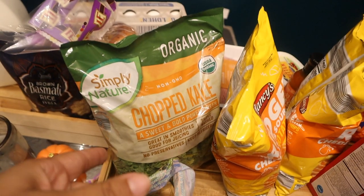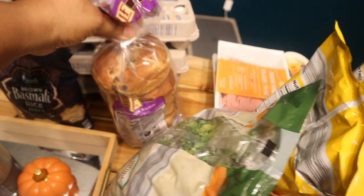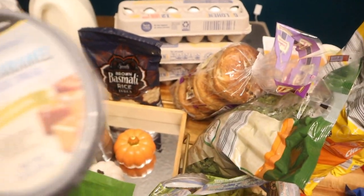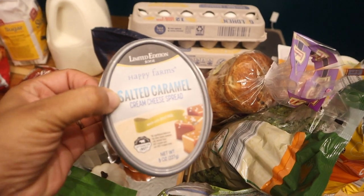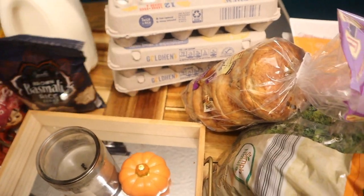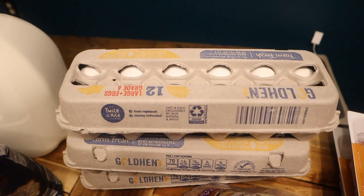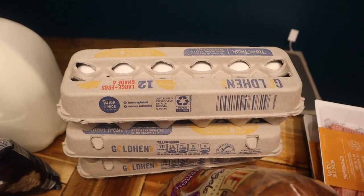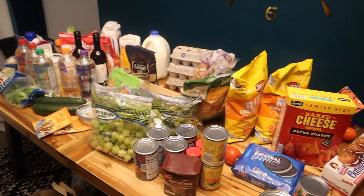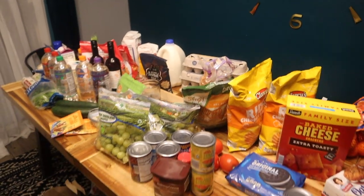I probably won't use all of this, but then I'll just freeze the rest. Got some cinnamon raisin bagels. These cinnamon raisin bagels along with this salted caramel cream cheese, literal heaven, so good. And then I got some brown basmati rice. That's my favorite brown rice of all time. And 3 cartons of eggs. So that is everything that I got from Aldi, and the total for all this stuff was $90 and some change, so not too bad.